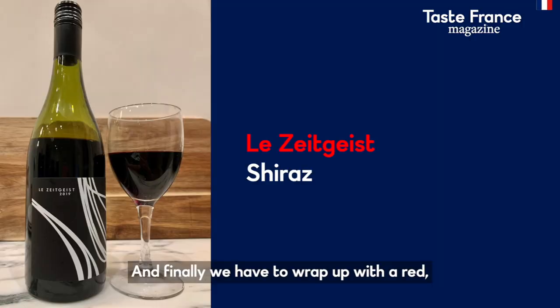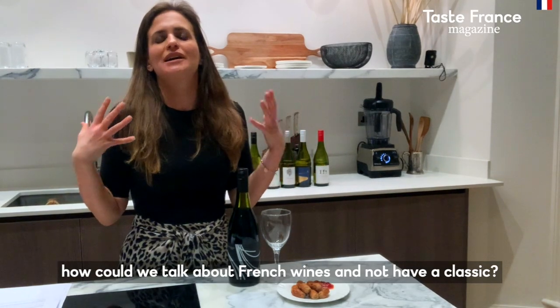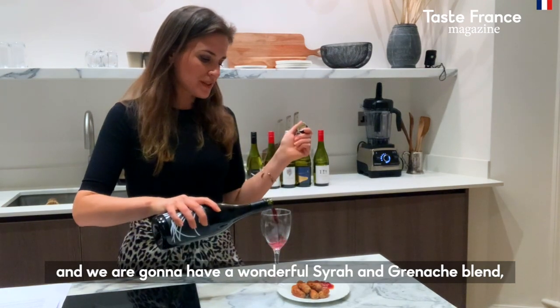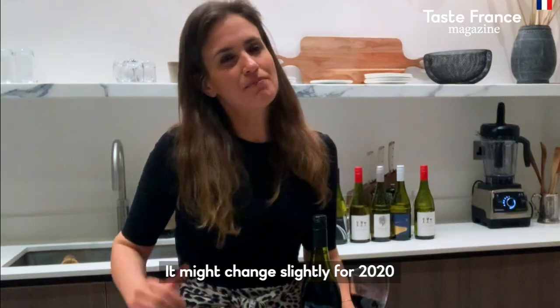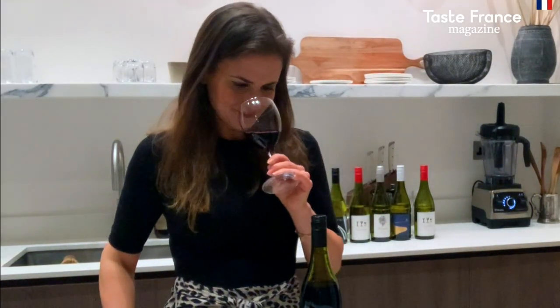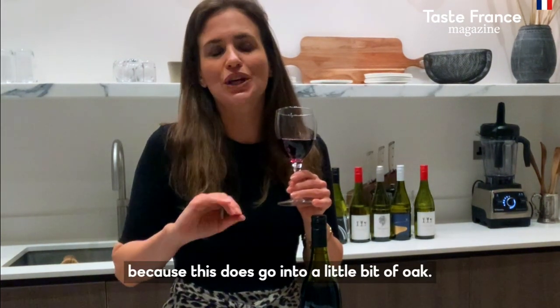And finally, we had to wrap up with a red. How could we talk about French wines and not have a classic? And we are gonna have a wonderful Syrah and Grenache blend. These two grapes work fantastically together. It might change slightly for 2020, but this is around £10. I'm already picking up some clove too, because this does go to a little bit of oak.